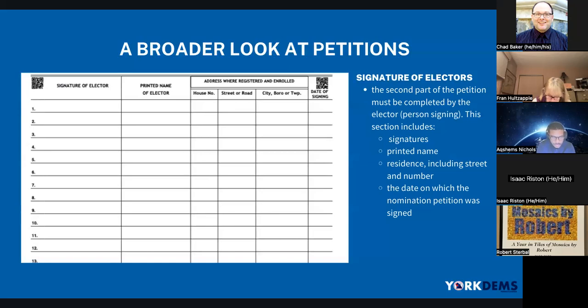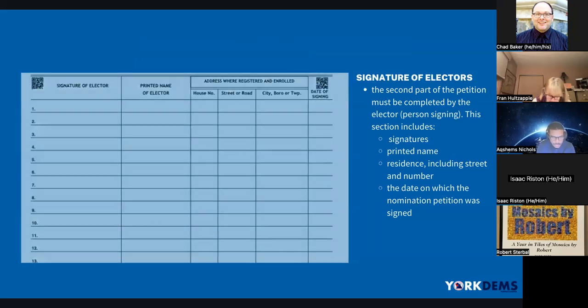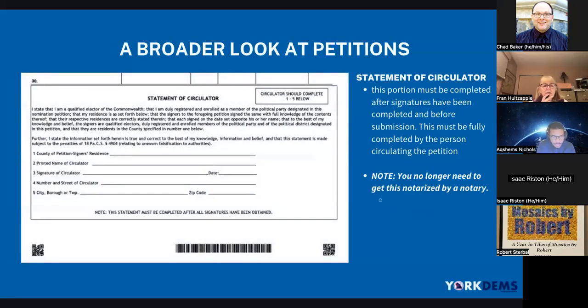So you'll have a number of spaces on the front that look like this. You also have a number on the back. And then at the bottom of the back page is the statement of the circulator. This will be completed by the circulator, whoever it is that has this petition, that is out getting signatures. They will complete this when the petition is done. You do not fill this information out before the petitioning is completed.